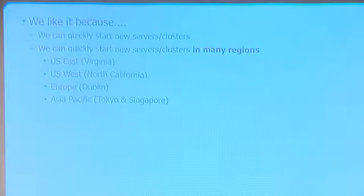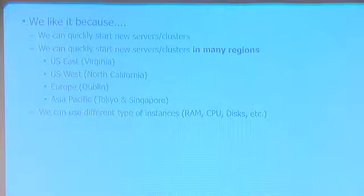So we like this environment a lot, because we can quickly start new servers. We are in a startup environment. We have to move really fast. It's why we switched from an analytics company to an ad serving company so fast. It's because we have the ability to just focus on our product instead of trying to plug servers in our rack. So Amazon is very good for that. And we also like it because we can start servers in many regions. We don't need to have teams in Europe, even if I would like to be there, but it's really fast for us to start a new cluster.